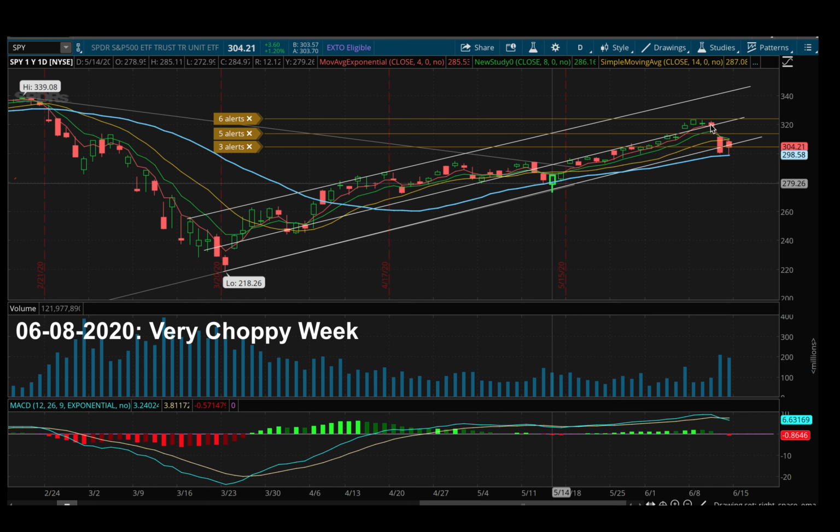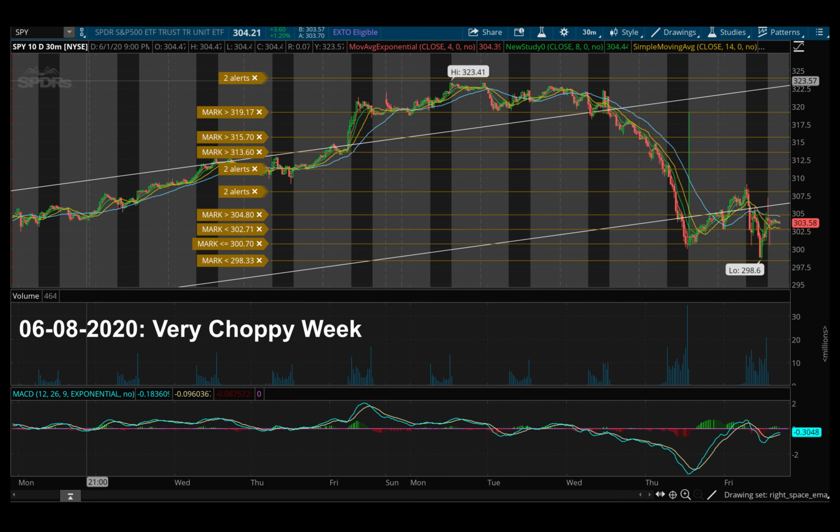As we can see, Monday, Tuesday, and Wednesday, the market was holding up at this uptrend channel middle point, and all of a sudden after Wednesday, the market had a really big sell-off. Thursday's opening, the sell-off continued, and there was a little rebound on Friday, then it continued to sell off and rebound, very choppy.